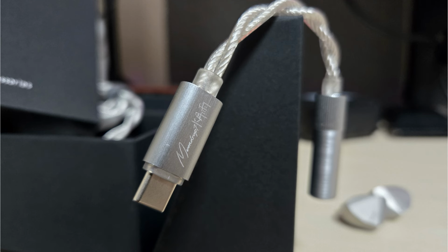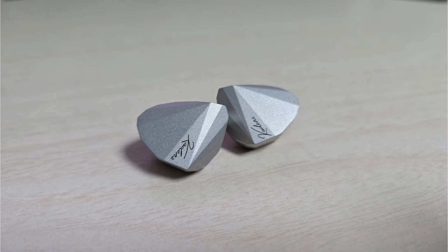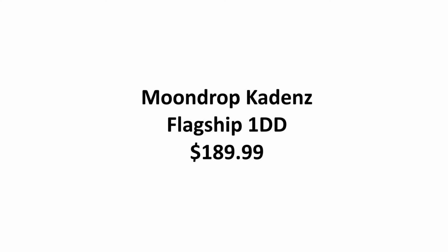Now that's what I call a dongle. God damn, it's a big boy. So this is Moondrop Kadenz, a flagship 1DD earphone with a price tag of $189.99.